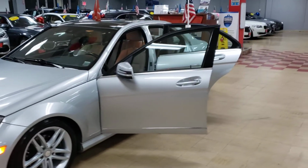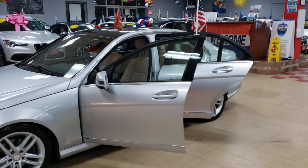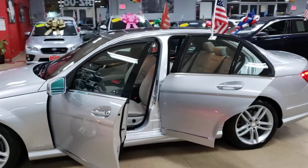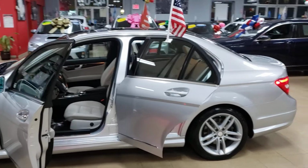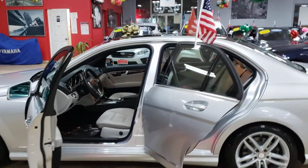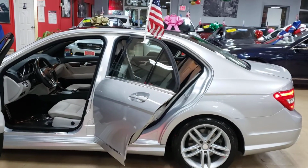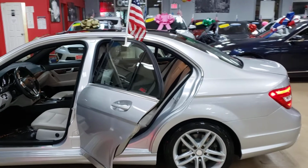As you can see for yourself, this one's in great condition. It is definitely in superb condition for the year. I'd put this with any 2019 or 20 or so, because look at it, man. The car doesn't have any dents or any dings on it. The car's in great shape. The seats are in great shape.